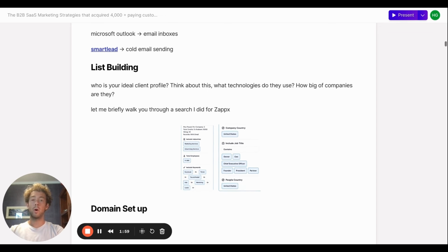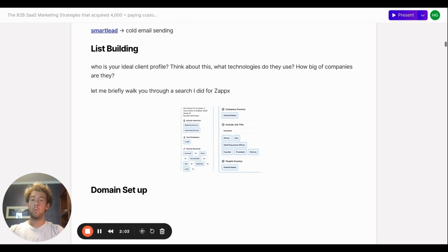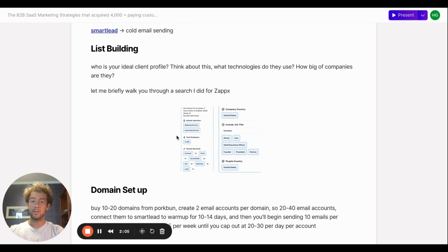List building. Who is your ideal client profile? Think about this. Like, what technologies do they use? How big of companies are they? So let me briefly walk through this search that I did for ZappX. And so this is one of our searches where I was targeting marketing agencies. And so you can see for total employees, I think that says 11 to 200. And then keywords like Facebook and marketing and ads to find marketing agencies.